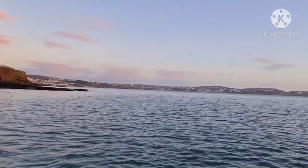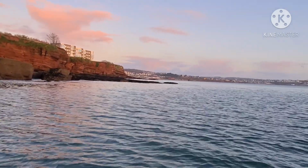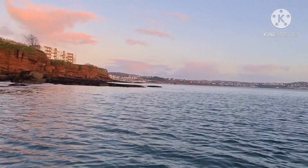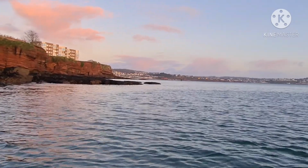Second thing, and I keep going on about this, is the breeze. So if you look on the water, you can probably see down there at the moment, there's a fair bit of ripple and it's taking me around the corner. So this is something you need to be really mindful of, is wind direction. I keep going on about it, but wind direction is so important when you're paddleboarding.